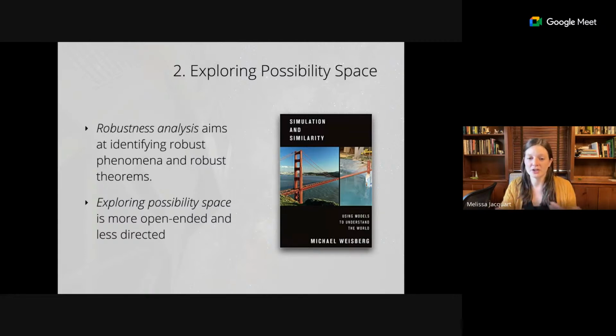Now, I think this role of simulation is connected to some of the themes with respect to robustness analysis. The idea is that we're aiming to identify robust phenomena and robust theories and figure out where those meet, as well as exploring this possibility space in a more open-ended and less directed way. By exploring possibility space, we get information that goes beyond just the data: we learn more about the defeating conditions for hypotheses and the effects parameters have on those kinds of things.